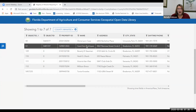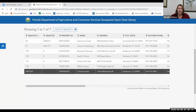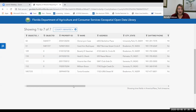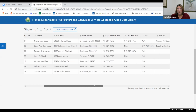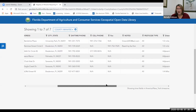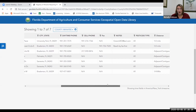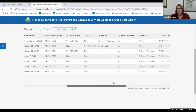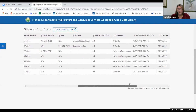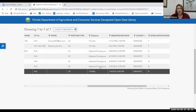Okay, slide back over. Here are the names of the folks that I would have to give prior notification in case of a pesticide application. So it gives you their name, address, phone number. Some of them give a fax, some of them give an email, some of them don't. So you need to notify them again 24 hours in advance. Here's the thing I really want to show you on here.